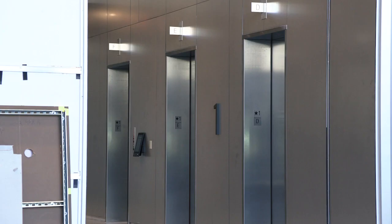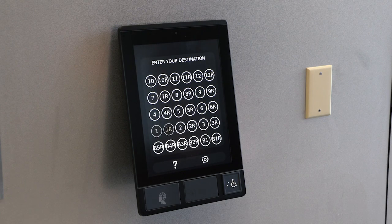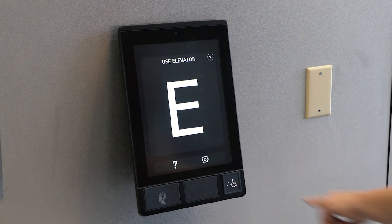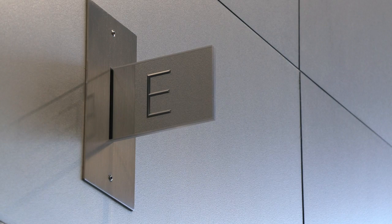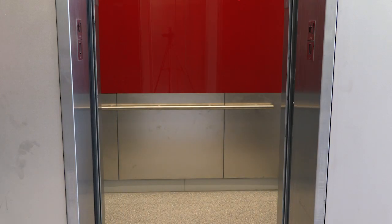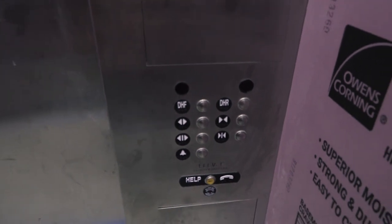When complete, the intelligent elevator system will only be accessible to badged employees. As we move into the Jordan Building, all the card readers are not active yet. For now, to use the elevators, you'll select your floor from a touchscreen, and the system will respond with a letter telling you which elevator will take you to your destination. It's important to use the designated elevator to proceed to your selected floor, because there are no numbered floor buttons on the inside of the elevator cars.